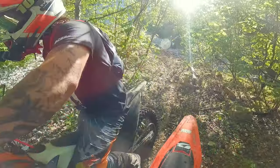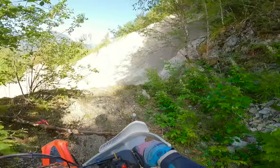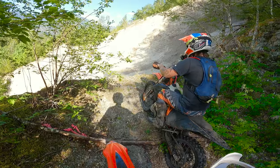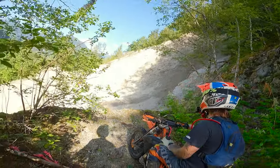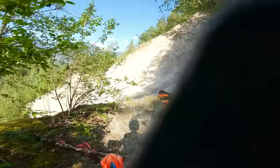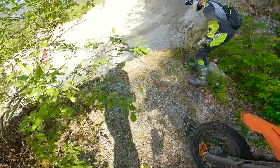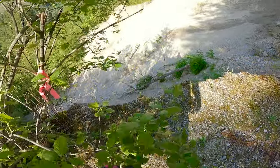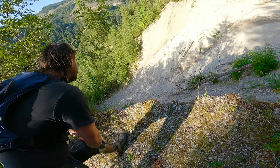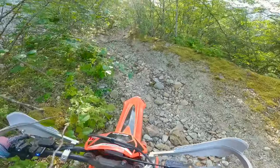Don't look down on that one. Holy. I see what it says now. Watch out for that edge, eh? That one's a little steeper to go across. Yep, I guess that's why. Where the hell did they come from? I want to know. Down or? Yep, that's wild, eh? Whole mountain just... it's like, peace out.